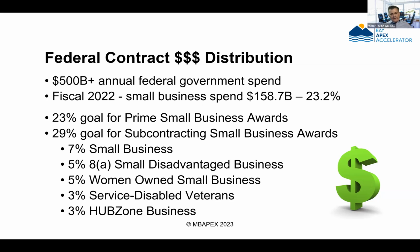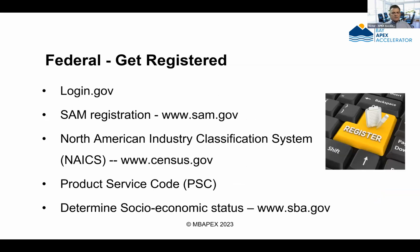Now, when the government issues a larger contract, there's a stipulation within that contract that 29% of that contract needs to be contracted out to small businesses. So per that, you'll see that this is the breakdown that they use. So 7% of it just needs to go to a small business, 5% 8(a), 5% woman-owned, 3% service-disabled veterans, and then 3% the HUBZone businesses. And I'm going to talk about that in a second, the importance about subcontracting as well.